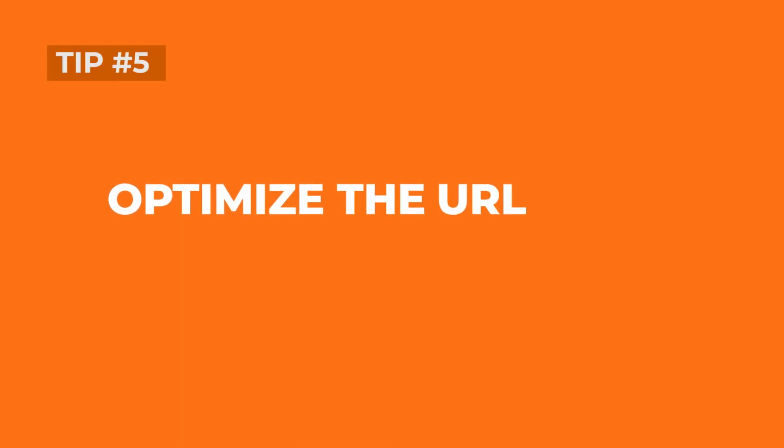Finally, your URL should be optimized too. Now, what I mean by this is basically, the URL for your page that you're trying to rank should be optimized for the keyword that you're going for. So it should be relevant, it should be short, and it should kind of describe what the page is about. So for example, if you have a page on make money online, then your URL should be yourdomain.com/make-money-online.